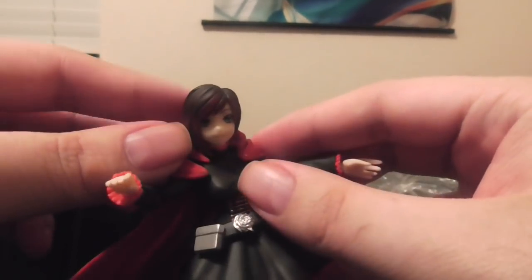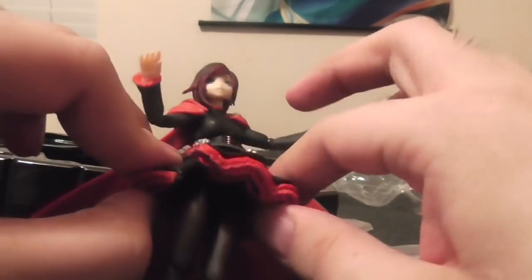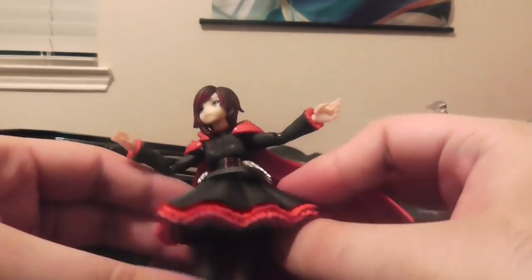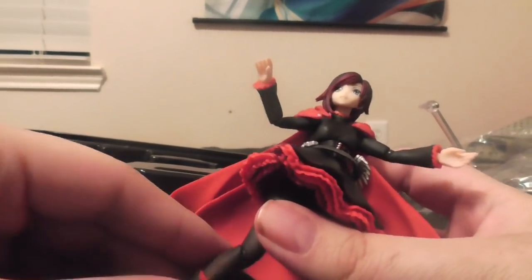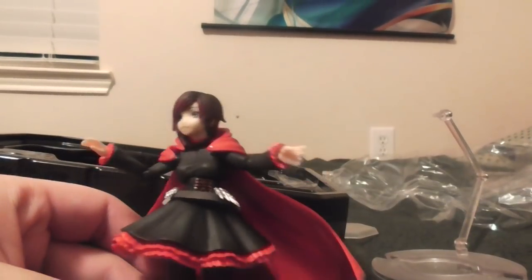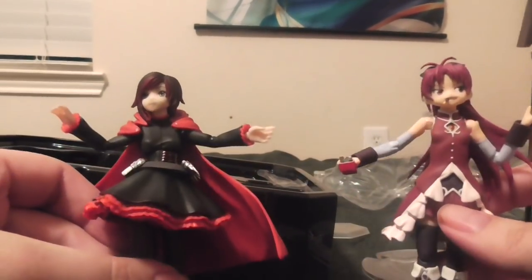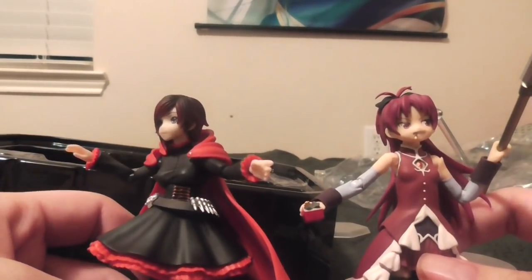These don't use actual cloth ever, or the Figmas don't. But the skirt, oh, the skirt's also multiple pieces, so you can kind of move it around a bit more. Which I mean, Figma does that too. And yeah, the articulation's a lot smoother than a Figma. In size comparison, let's see, Kyoko and RWBY. Yeah, they're about the same height. I mean, look at that, pretty close. So very much in scale. And I figure the two characters would be about the same height, as they're similar age.